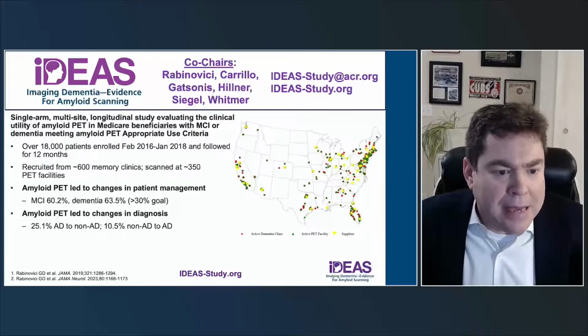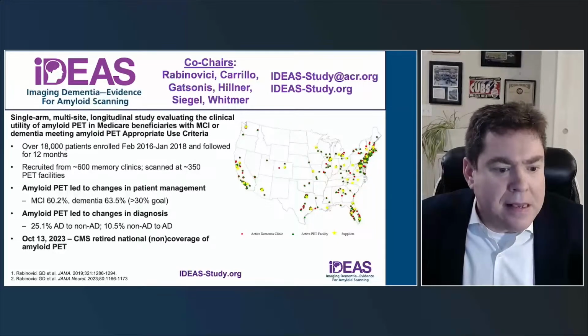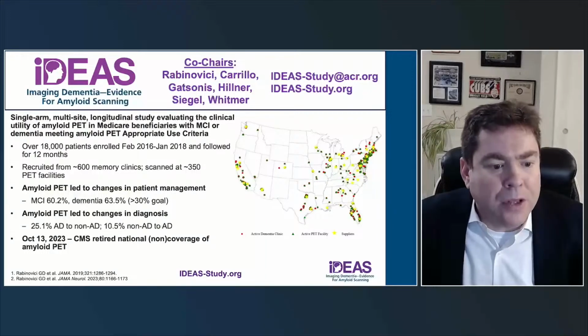Based especially on the management and diagnosis data, as well as the availability of new therapies, CMS retired their national non-coverage decision in October of 2023, and amyloid PET should now be a covered service for most Medicare beneficiaries. Hopefully, private insurance will follow in turn as well.